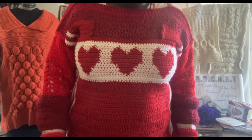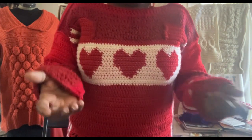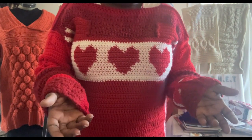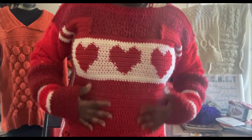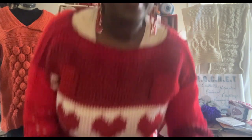And I think it came out nice. You know, I always pull it out once a year to wear it. And I decided to make something else this year to wear, but I wanted to showcase this sweater one more time. Some finished items that I completed.